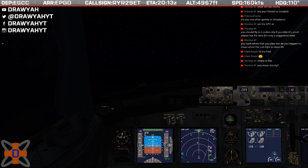Echo Tango, expect radar vectors for ILS runway 29, continue present heading, descent 4,000 feet. Descent to 4,000, expects radar vectors for approach, Ryanair 29 Echo Tango.